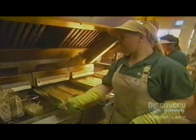Each year, we serve 500,000 cheeseburgers and over 5 million soft drinks. If you were to line up all of the French fries that we served last year, it would span from Los Angeles to Cleveland, Ohio.